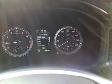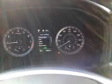So again, a lot of features, convenience, safety, tremendous value for the money. 2018 Hyundai Sonata. I hope you have a chance to come see it.